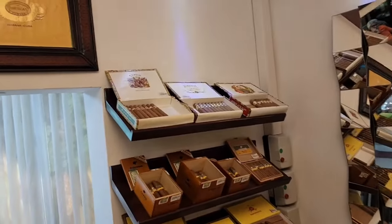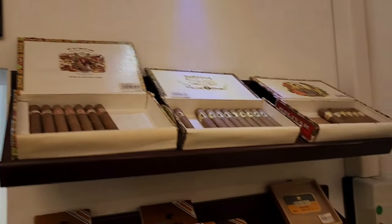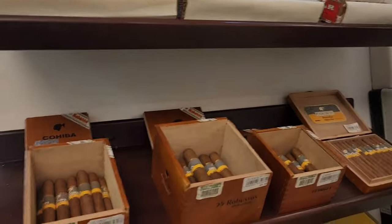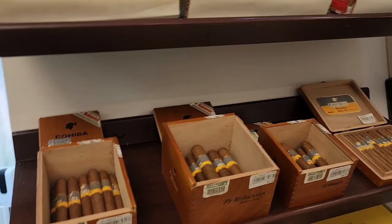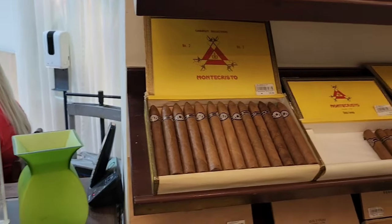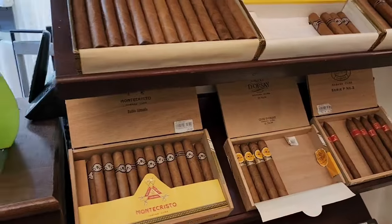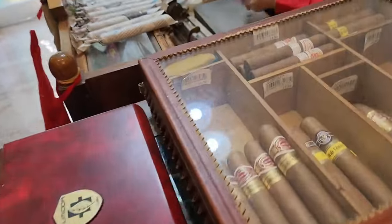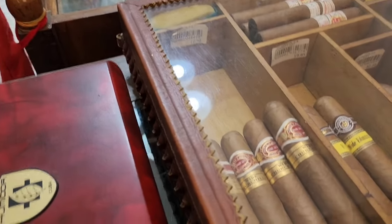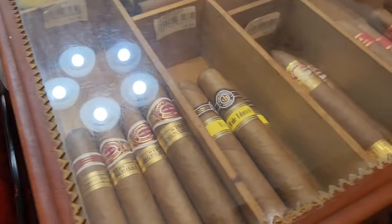And they have some cigars here, too. We haven't seen Punch. So the Punch are 14. And, of course, the Cohiba is a crazy price. 69 for the Robusto. Monte Cristo's more reasonable at 19. Okay. Yeah. I have some nice ones in here. The Wide Churchill, very nice. 17, that's an excellent price for the Wide Churchill.